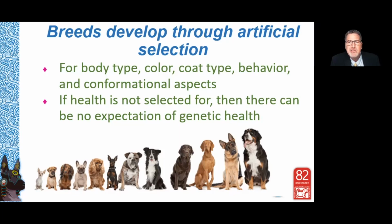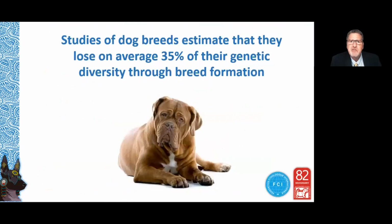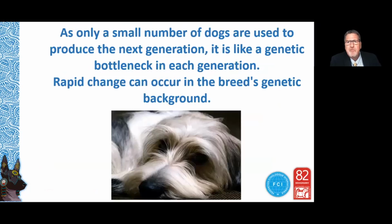Otherwise, we are not selecting for health, and we are selecting for disease. Studies of dog breeds estimate that they lose on average 35% of their genetic diversity through breed formation. As only a small number of dogs are used to produce the next generation, it is like a genetic bottleneck in each generation, and rapid change can occur in the breed's genetic background. And this is why it's important that we utilize the breadth of our breed gene pools in producing the next generation and not reduce our genetic diversity.